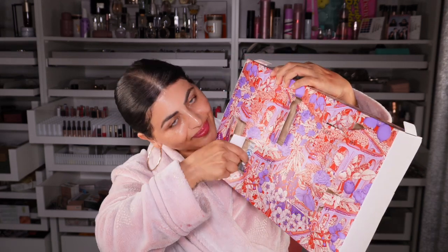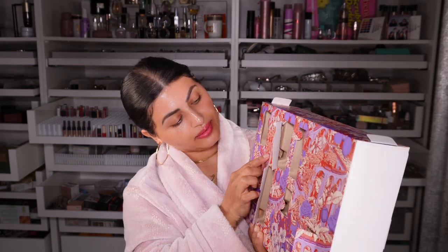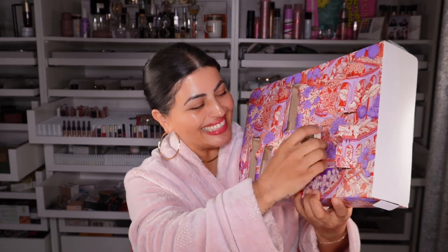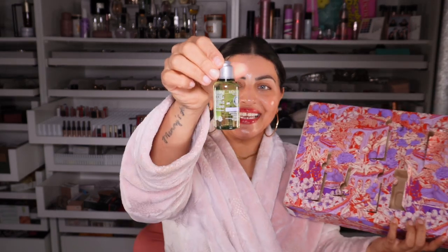17. What's up with this little mini? Okay, so I have the little mini of the hand cream. This is a light comforting hand cream. The little ones are just so adorable. 18. Where are you? Right here. We have another bar soap. This is the extra gentle milk soap. For some reason, I can smell it. It smells so good. Here we go, 19. They're so small, I can't even see them. This is the little mini shampoo.